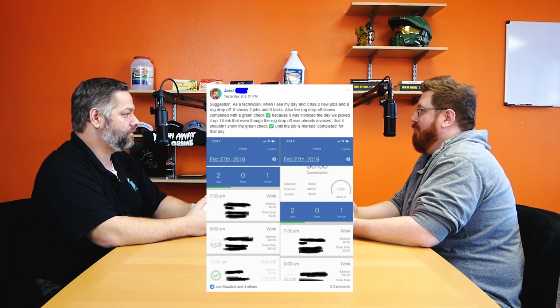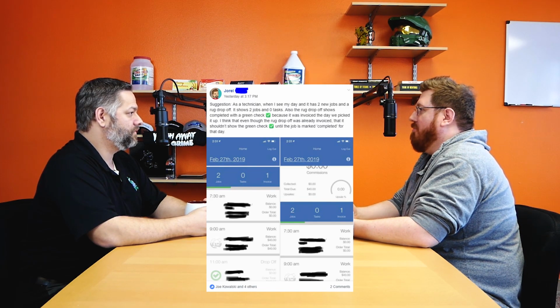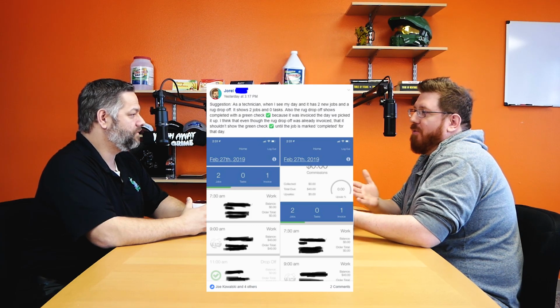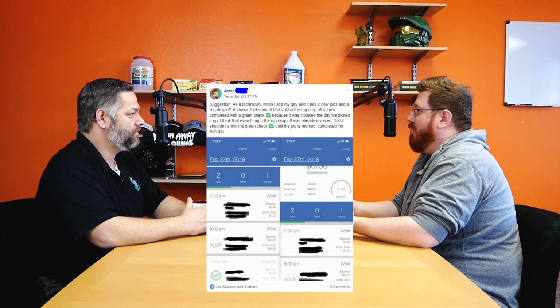what kind of button press is going to show what on that homepage, right? Like what for the technician means complete, looking at that check mark and things like that, so that he knows if we invoice the rug pickup earlier, if we're just dropping it off, he still needs to do the drop off, right?